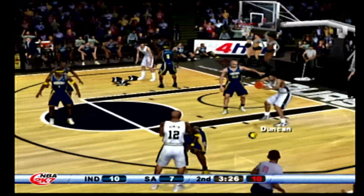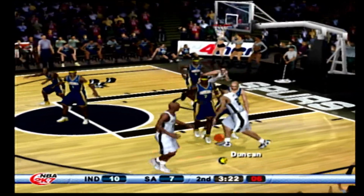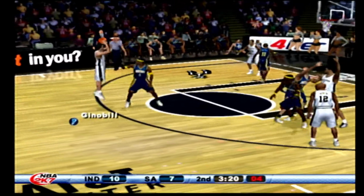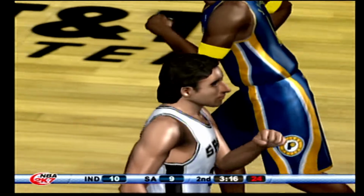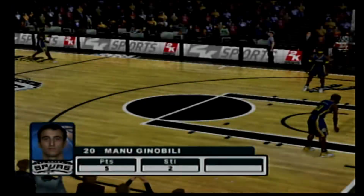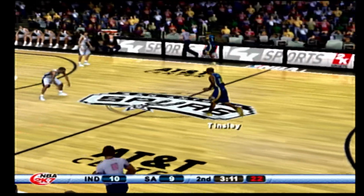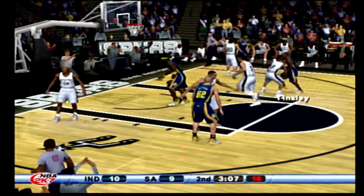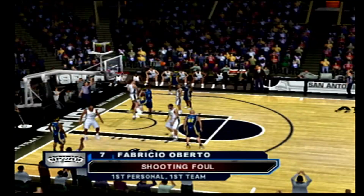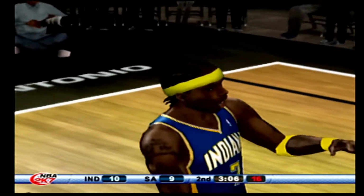Bounces it to Ginobili. Duncan tries to back him in. Skips it to Manu. Ginobili. Great pass by Duncan. Inbound pass to Tinsley. The Pacers with the ball. And it's a 1-point game. Feeds it to the middle. O'Neal hacks. And he'll go to the line for a couple.